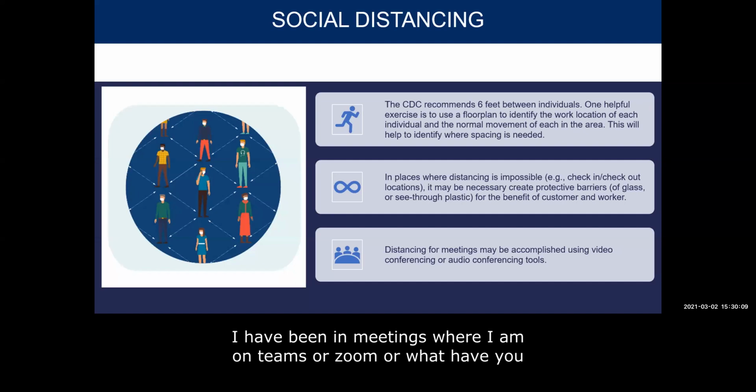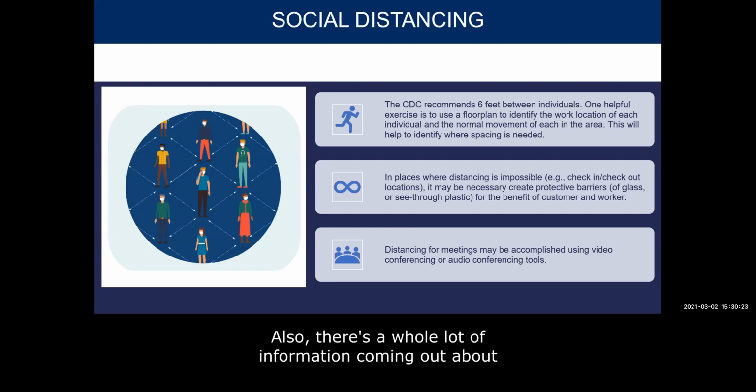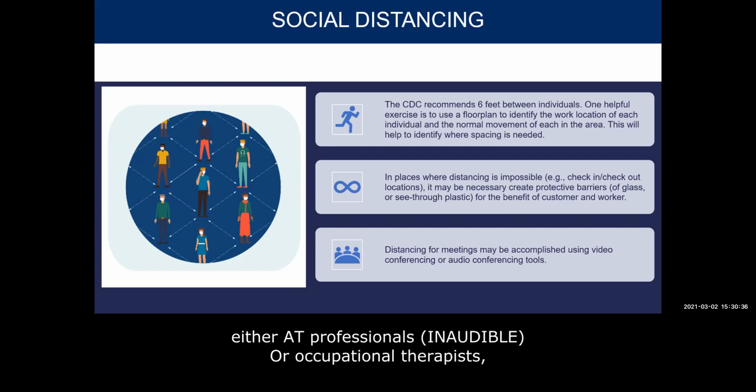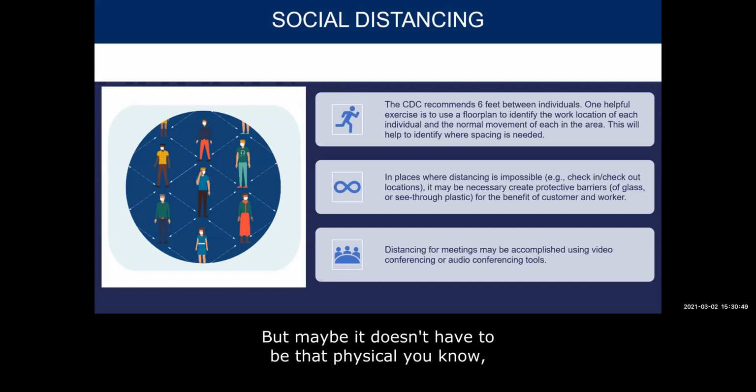I have been in meetings where I am on Teams or Zoom with somebody who is literally in an office right next door to mine, but we are protecting each other by doing that. Also, there's a whole lot of information coming out about what we can learn from telehealth. Some of the assessments that a lot of you are doing around the country, either AT professionals, ATPs, or occupational therapists, speech language pathologists, and how to do that correct matching of equipment. But maybe it doesn't have to be that physical interaction that so many of us love and miss, but also that we want to be respectful.